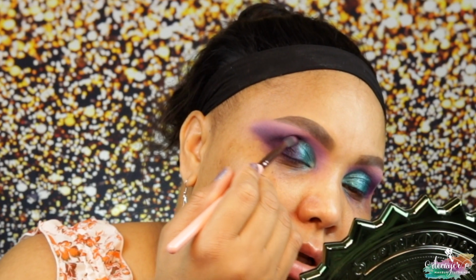Okay, now I want something to kind of blend these two shades together. Actually, I'm gonna go back to Enchanted. This is an M433 from Morphe. No, I don't need this brush just yet. I'm gonna go back to that purple shade. I'm gonna go back to Voodoo. I'm just gonna tap this. Well, I feel like I lost some of that green though. See, I like what it did here, but I lost some of the green. I'm gonna go back to Spell.